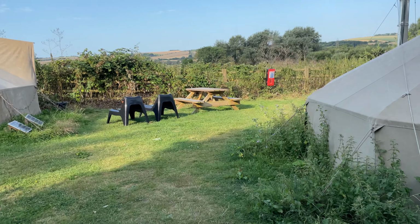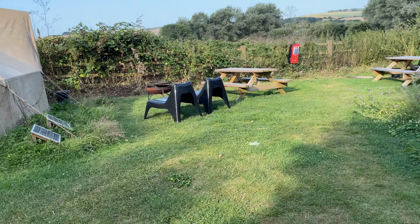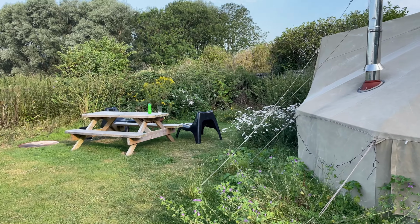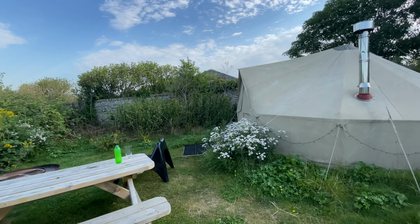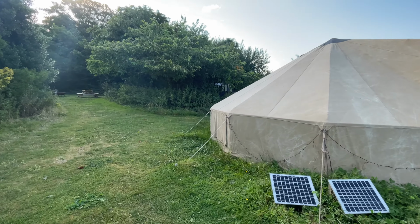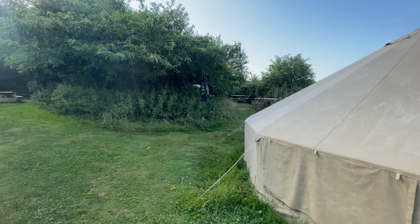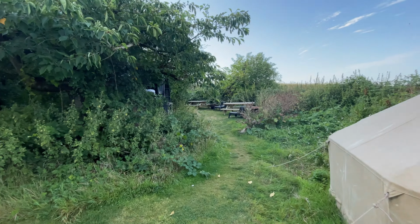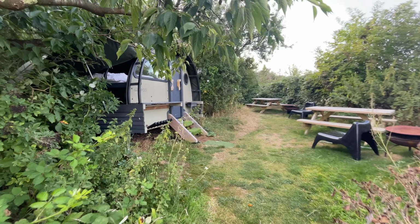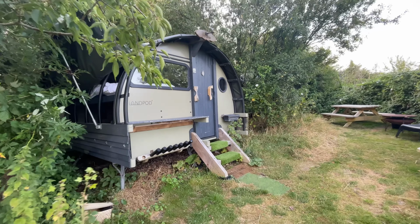In the small field here, there's space for some camping, as well as space for the installed big round tents which are for hire. There are even some very fancy land pods for hire too. Really good for families, I guess.